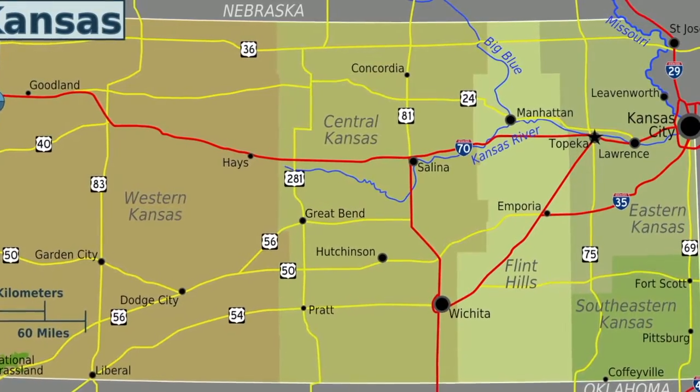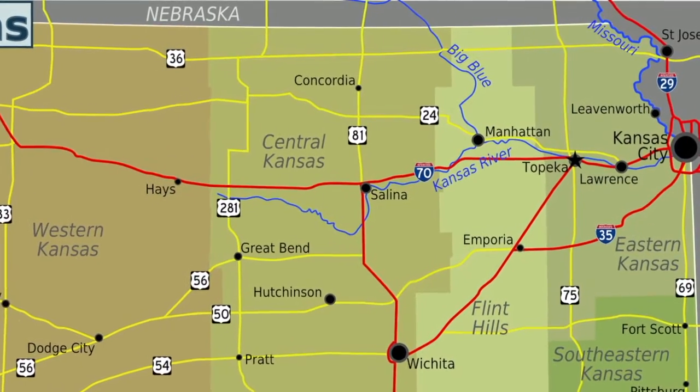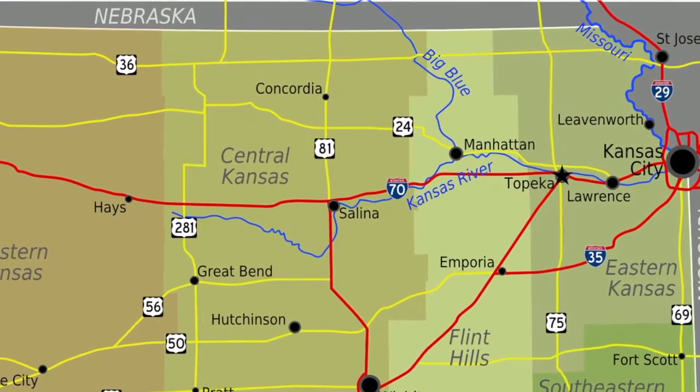Stripe rust has been the Achilles heel of Everest in recent years. But its barley yellow dwarf resistance has gotten it through some tough years. Fusarium resistance, Hessian fly resistance, and some of those pieces are still there and intact in the Everest, especially in the central and in the eastern part of the state. That's right. So that's where the eastern and central portion of the state is where those diseases would be particularly problematic.